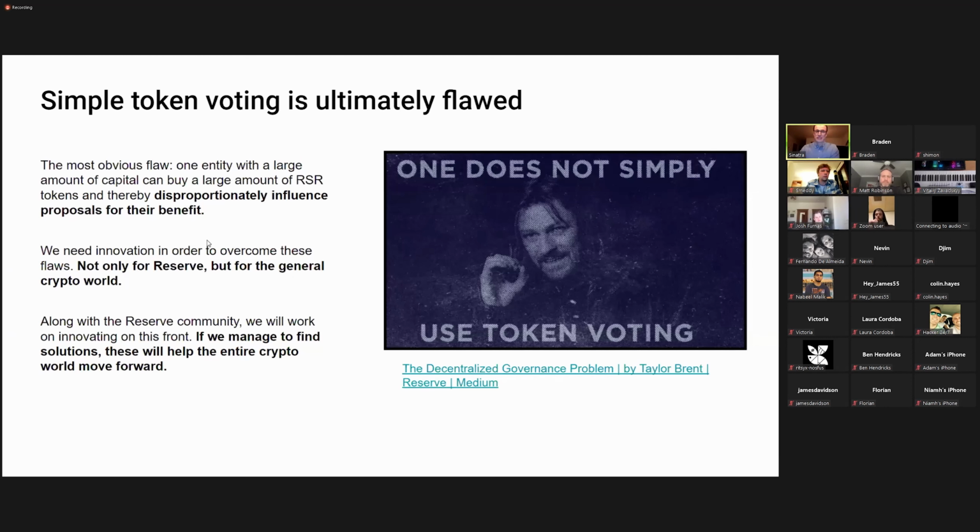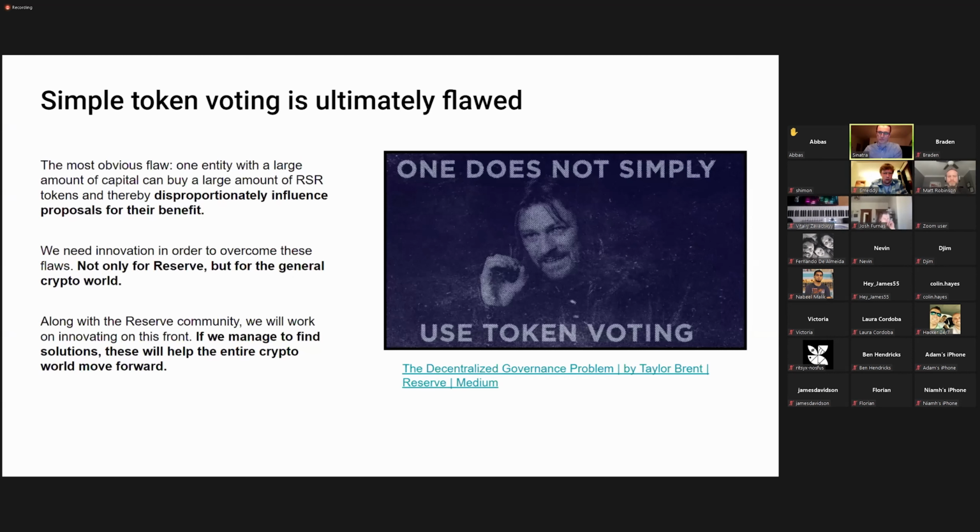The way we think about decentralized governance is that the crypto world is going to need innovation in order to overcome these flaws that exist today. That innovation will not only be necessary for Reserve, but for the general crypto world. I'm excited to mention again that along with the Reserve community, the Reserve team will work on innovating on this front. The amazing thing is that if we manage to find solutions or evolutions to the current system, we believe these will help the entire crypto world move forward. And we anticipate that if we find solutions, many other projects will also start applying our system.